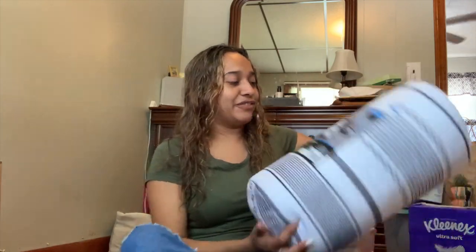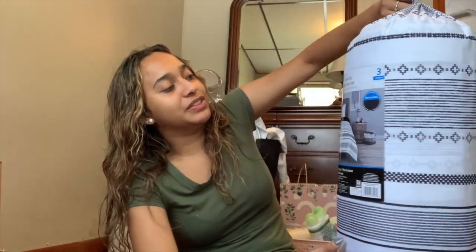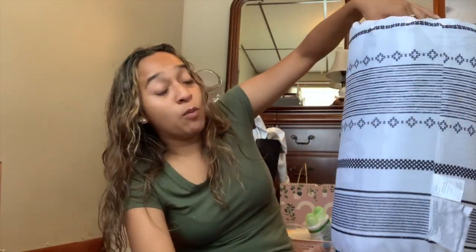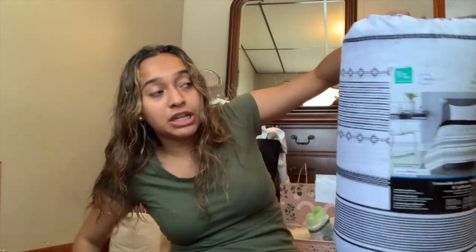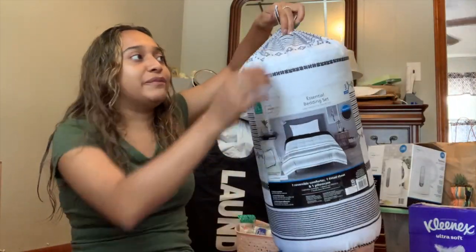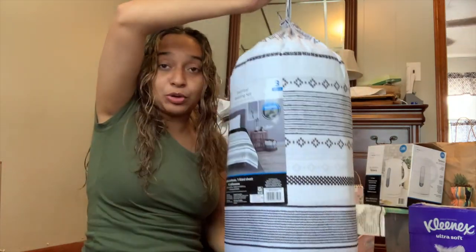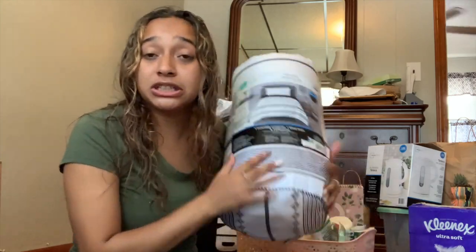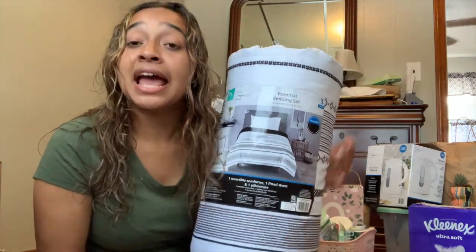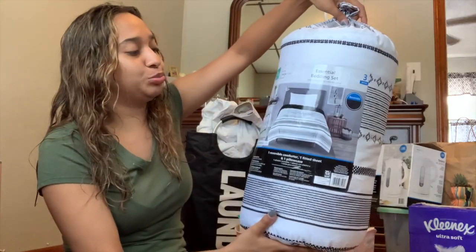This I got from Walmart. This is my bed covers. It comes with, well, essential bedding sets. So at Walmart, this is why I love Walmart. They sell the bed sets like this for you, so it's very easy to carry into college when you first move in. You know how much I got this for? $8 at Walmart. So yes, it's super cute.